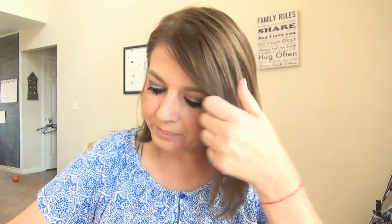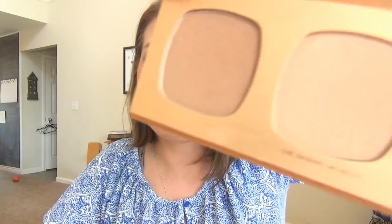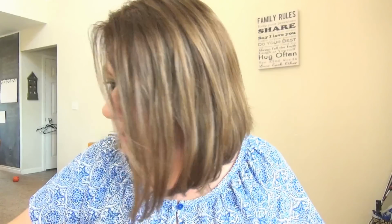So we're close to being done. Let me put my mascara up. And the bronzer has a really pretty highlighter in it. I've used that many times. But I also really like the Flawless Radiance. And it's really pretty.